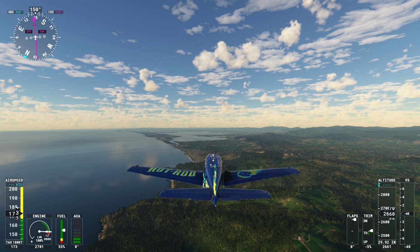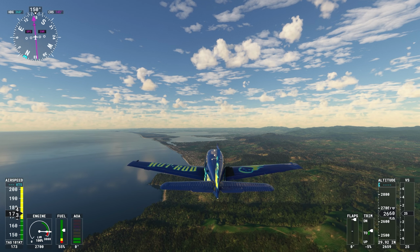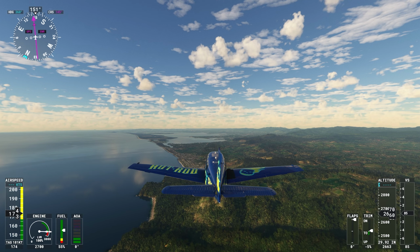Beautiful. What a great place to live. Look at that, right on the beach. You got a lagoon behind you. This is apparently the Bay of Plenty.